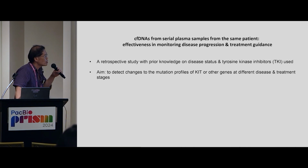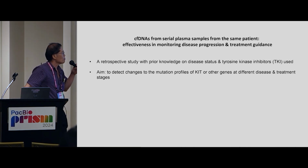So now we come to the serial plasma samples. This is a retrospective study, and the aim is to detect changes in mutation profile, KIT or other genes, at different disease and treatment stages.